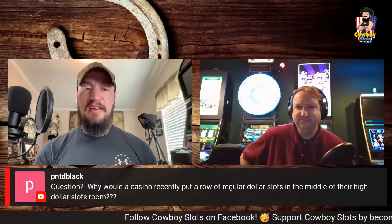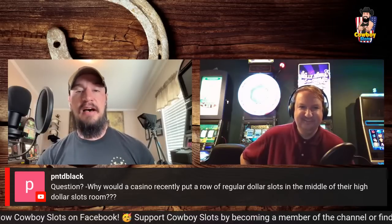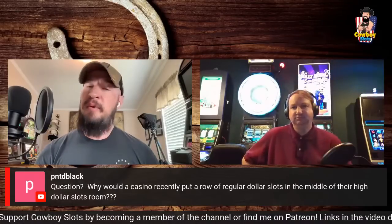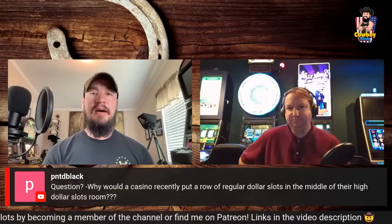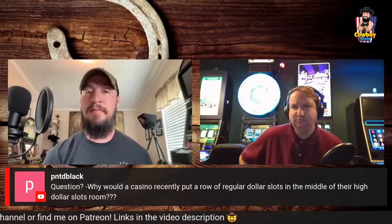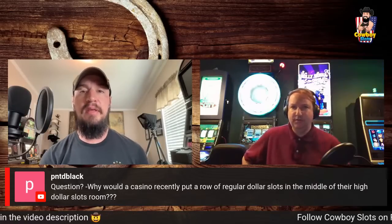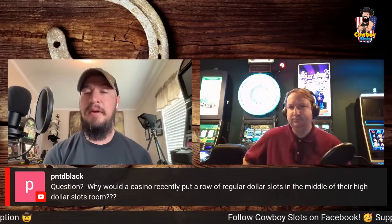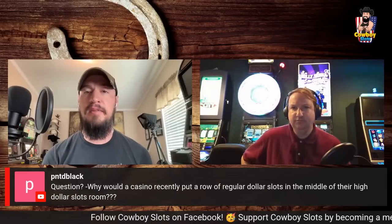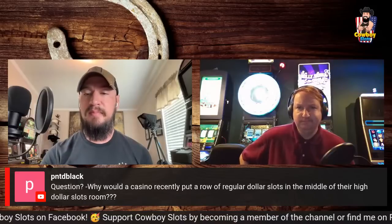Question: why would a casino recently put a row of regular dollar slots in the middle of their high dollar slots room? It depends. It could be marketing. Maybe they had to make room. Most likely, they had to make room for other newer machines coming out on the floor, and they moved those into that room. That would really be the only thing I could think of, or it was a common request from people.